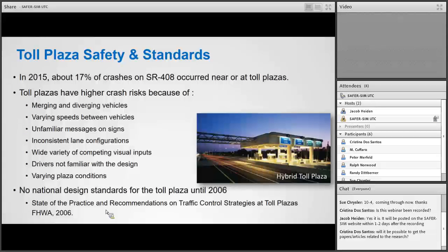This is an example of one of the toll plazas in what we call the East-West Expressway, or State Road 408 in Orlando. And this is what we call a hybrid toll plaza, because it combines the open tolling as well as the traditional exact coin and cash type tolling, as you can see from the picture on the right.